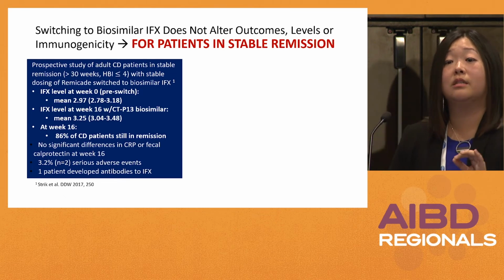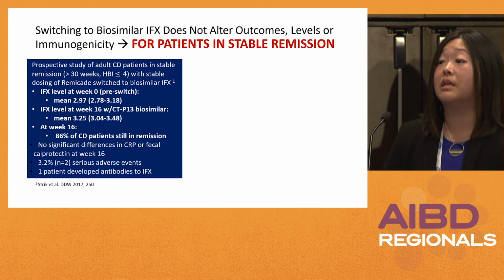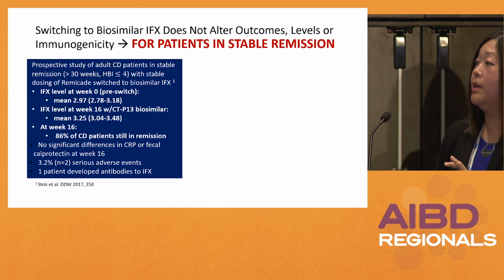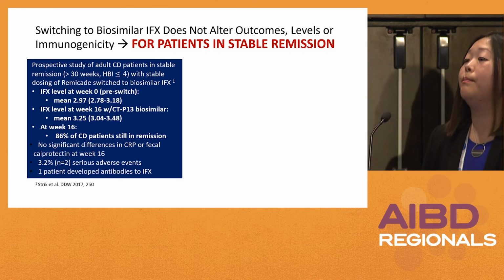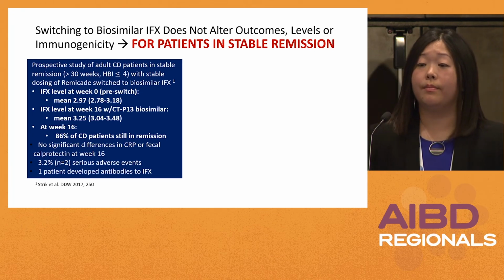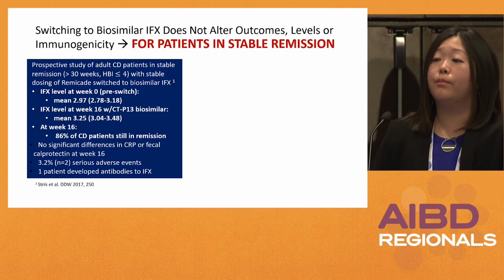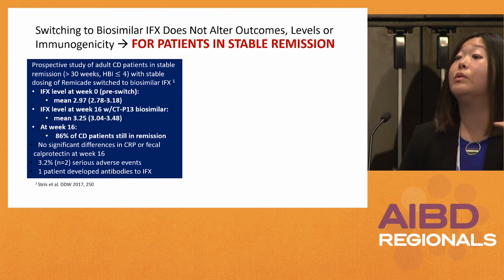And this was defined as a remission for greater than 30 weeks with a Harvey-Bradshaw Clinical Disease Activity Index score of 4 or less, with stable dosing of Remicade, who were switched to the biosimilar. What they did was they checked their infliximab levels prior to the switch, and they were around 3. And then they checked the levels again at week 16. For most people, it was after 2 infusions of the biosimilar, and they found that it was the same trough level.